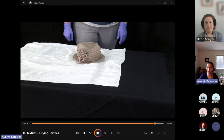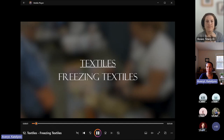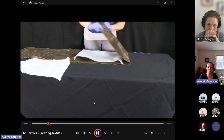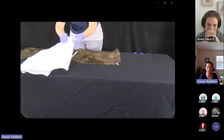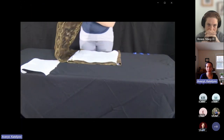Okay, I'm going to briefly just go through freezing textiles. Again, much the same as the other videos that you've seen. You're going to be interleaving, putting different pieces of freezer paper between the textiles. This is again making sure that they're not going to stick together once they go into the freezer. You can fold it up.